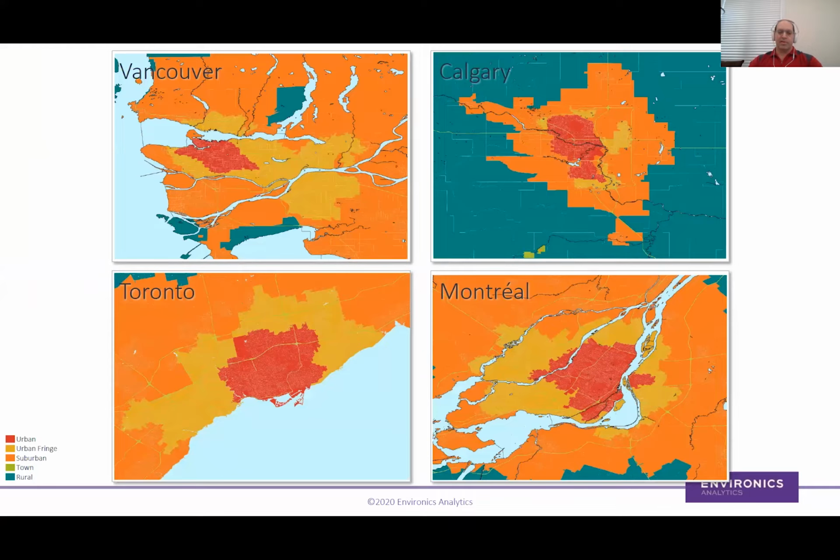These maps illustrate where the urban fringe can be found. Urban is colored in red, followed by urban fringe in yellow and suburban in orange. In total, 12% of Canadian households are located in this urban fringe geography.